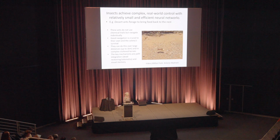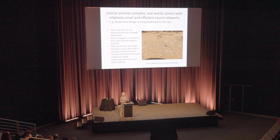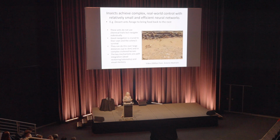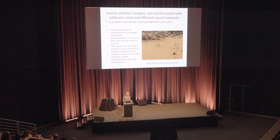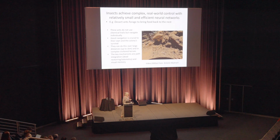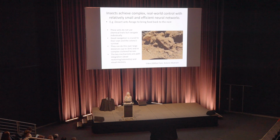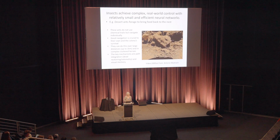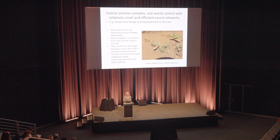This is an example of the animal that we work on a lot, which is the desert ant. This ant is not using a chemical trail to navigate; each one can navigate individually. It's really crucial for them to navigate because they have to bring food home to their nest, as they are a social species. They've been shown to do this over distances as far as 1 kilometer from the nest, which is a small hole in the ground, and as in this example, in complex cluttered terrain. So they're really quite amazingly good at this behavior.